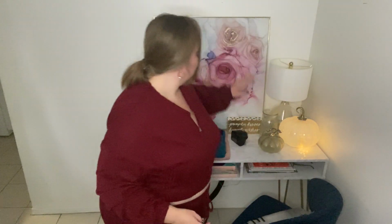I have to move that, so I'm sorry for the ring light. I'm gonna try to keep it. But anyways, this is the adorable little loungewear piece. You can throw a little sweater over it. Oh, look at the sleeves on it. Just darling, right?